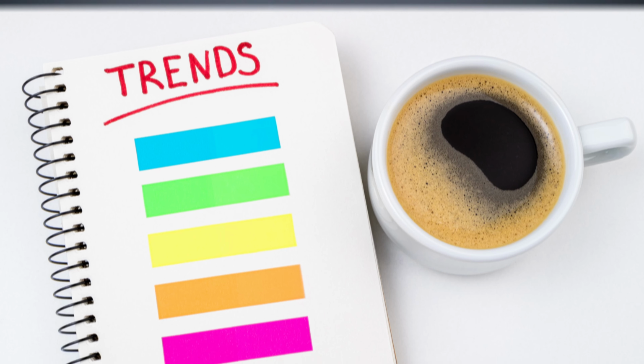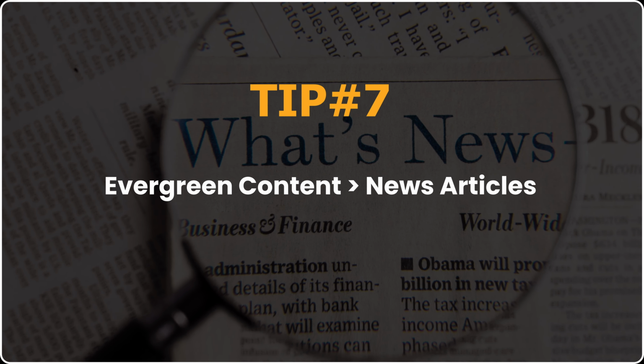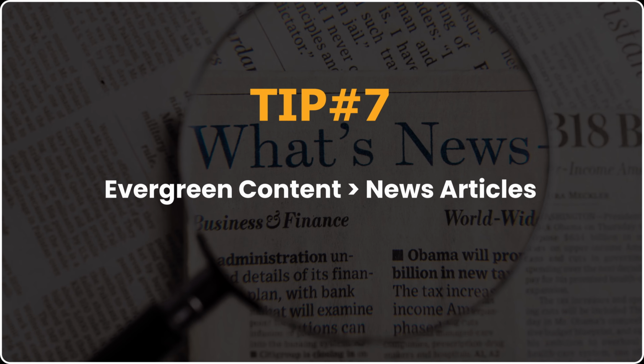To increase your chances, cover trending topics that people are searching for. This will increase the chances of Google covering your articles, and stories on trending topics will help improve visibility on Discover. As hard as it is to believe, evergreen content fares much better than news articles on Discover. In fact, it has the potential to bring in steady traffic for a longer duration compared to latest news articles.